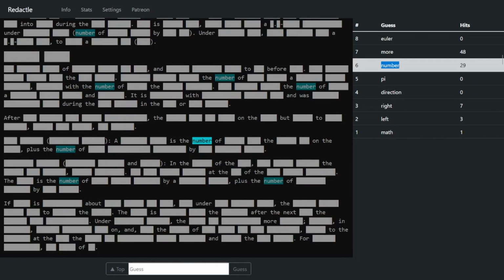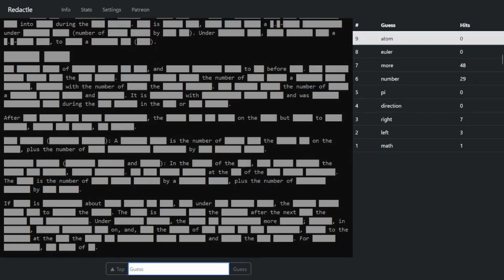Oh, wait, this could be an atom. Okay. Blank is the number of. Okay, I'm just gonna try electrons and see where that gets us. Okay, it's not gonna be here, because I was thinking of protons and electrons to get the mass number, atomic mass, but that's not what's happening here clearly.